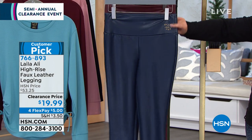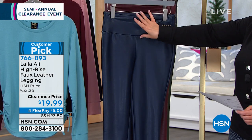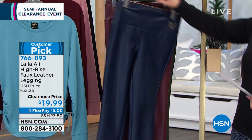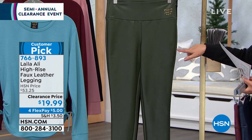You got your Leila Ali float like a butterfly logo here. Here's your navy. While you're there, you can see that nice wide waistband, so you got lots of smoothing and support in that tummy area. Here is your port color. We also have it in that rifle green.